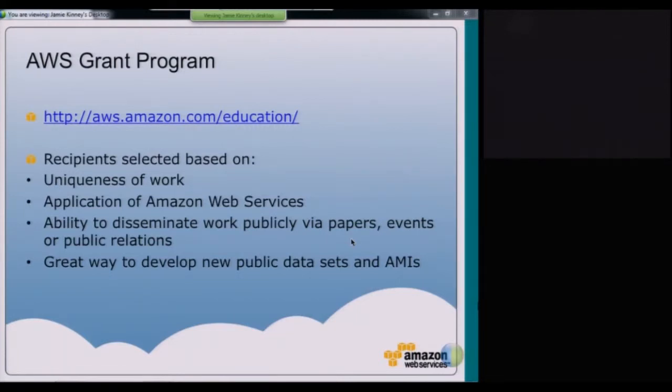If you think that you can help cure cancer, or you can stop the next influenza outbreak from having as massive an impact as it would otherwise, or if you have a new algorithm for finding stars or planets outside of our solar system, all of these are projects that we have funded in the past.